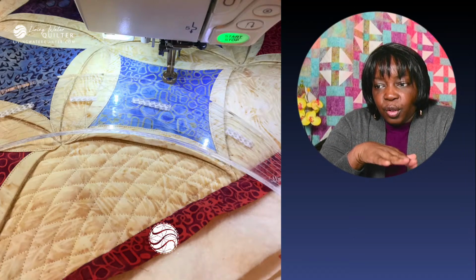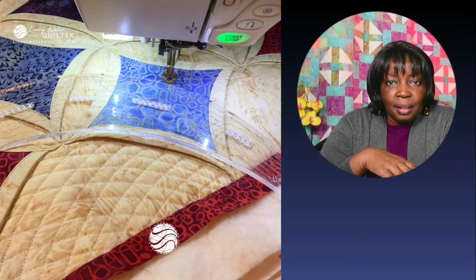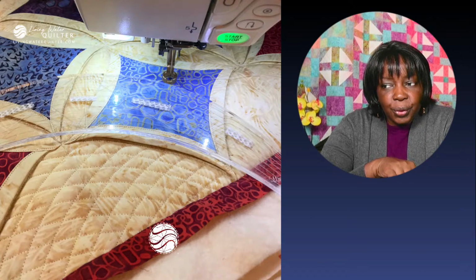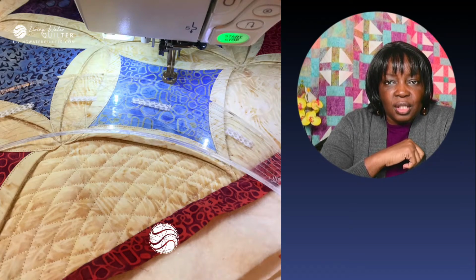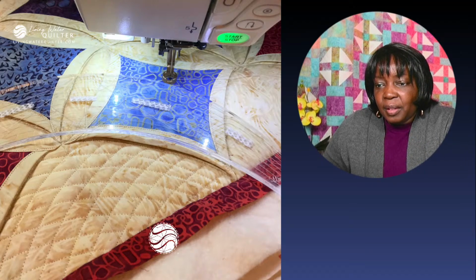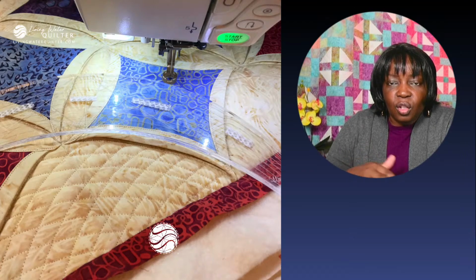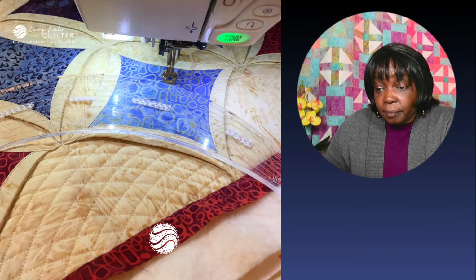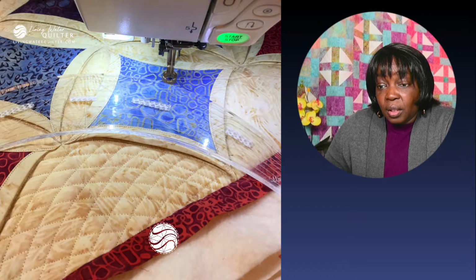Since it was a perfect curve, I could easily do a crosshatch and use the lines on the rulers to do the crosshatch. I was able to do that very easily in each of those sections along the perimeter of this cathedral window. All right, let's move to the next one.